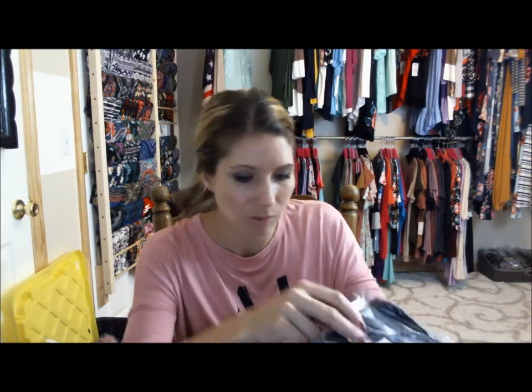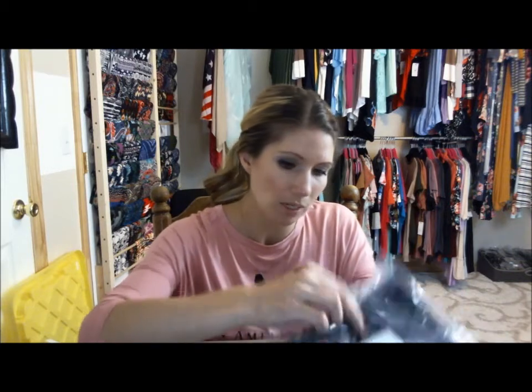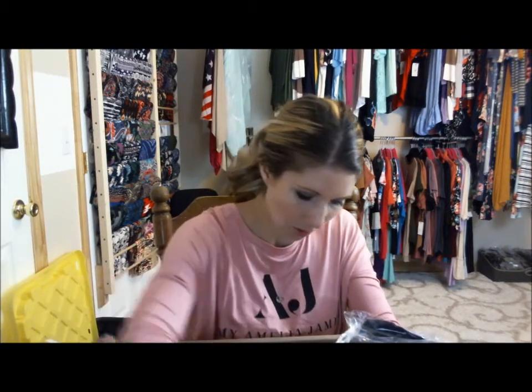Okay, so we have 3 black and charcoal and 3 navy and white. So everything's correct from my packing slip. So I'm just going to set my box over here.